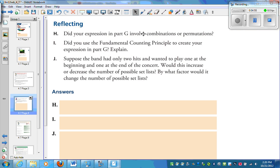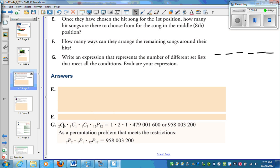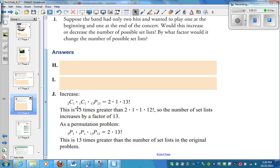Did your expression in part G involve combinations? I did combinations. Did you use the fundamental counting principle? Yes, because we looked at the ways to do each, the first hit song, the second, the platinum, and we multiplied them together. That is the fundamental counting principle. Suppose the band has only 2 hits and wanted to play 1 and 1 at the end. Would this increase or decrease the number? By what factor would it change? It would actually increase, because now we would have 13 factorial. So it's 13 times greater.